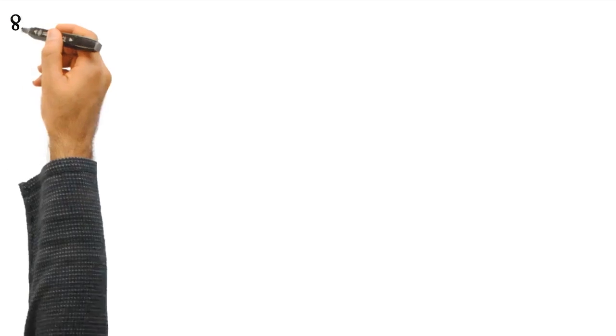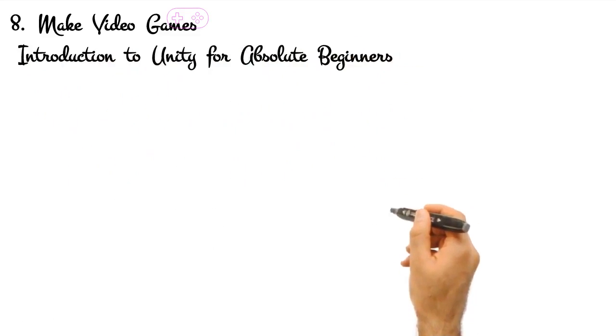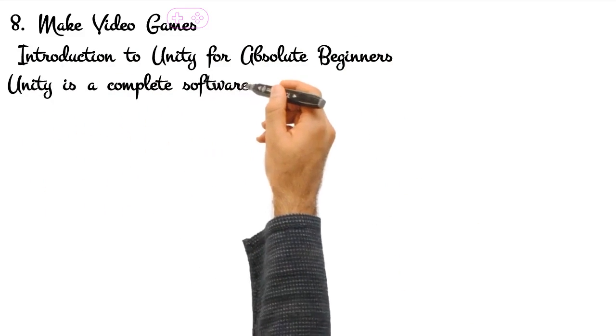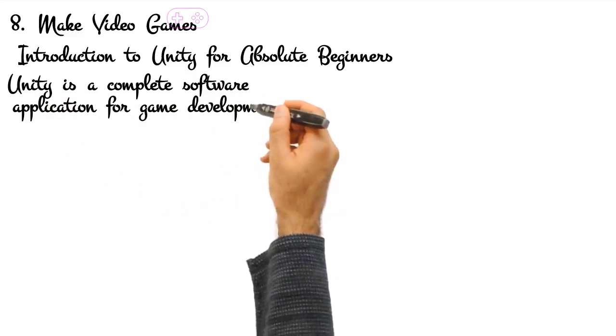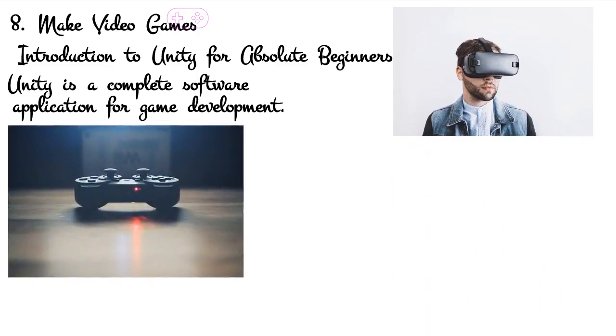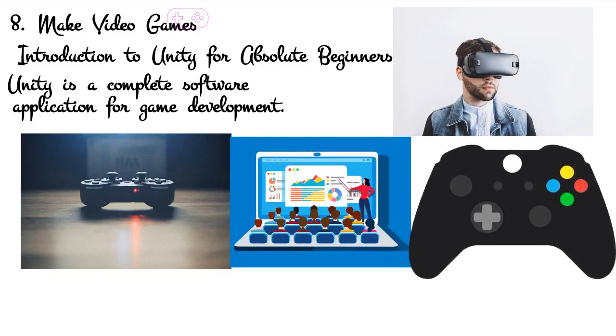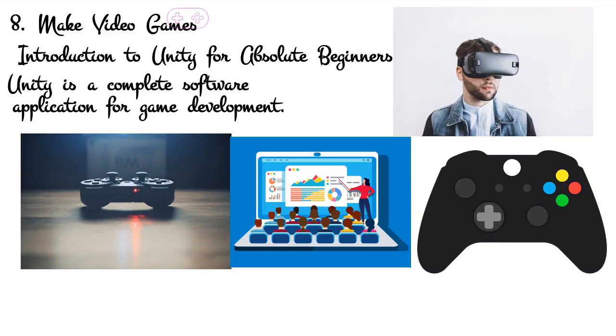8. Make video games, Introduction to Unity for Absolute Beginners. Unity is a complete software application for game development. An integrated development environment, like Unity, is the less difficult way to design your own game. The harder way is to learn the black arts of programming languages like C++ and Java from scratch. Unity gives you many of the assets for game development along with a code editor. So the workflow is much easier.